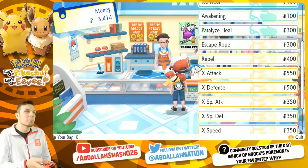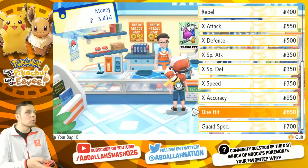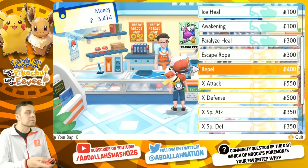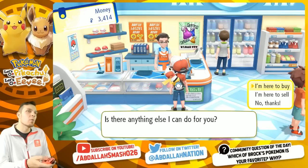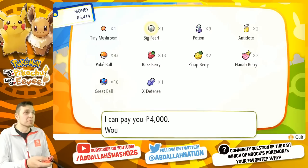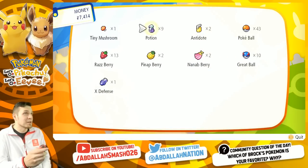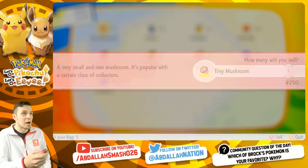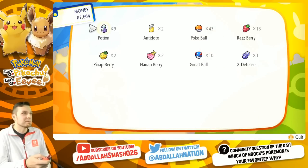But escape rope would be pretty cool to have in case you need it. Repel would be awesome. And you got all the battle things. So where does one get lures at? That's the thing. I want some lures. I'm here to sell. Yeah, dude, take this garbage off my hands. Like, I don't need this big pearl. Sell it for 4,000 bucks. Yeah, dude, I played a painstaking match of stare down against a slowpoke for that 4,000 bucks.